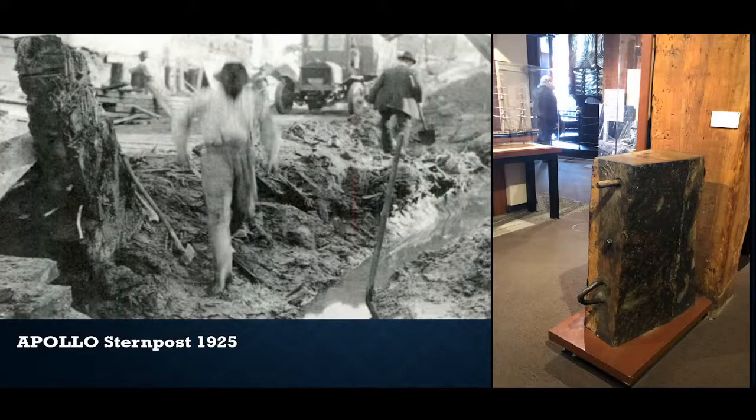The 1925 excavation for the Federal Bank exposed the Apollo sternpost seen here, and the rudder, and a few artifacts were found. The Federal Bank mounted a glass case filled with artifacts, mounted it atop the salvaged sternpost in their lobby. In 1980, when the bank relocated, the artifacts were donated to the Maritime Museum. Here's that same sternpost we've put on display in our lobby at the San Francisco Maritime Park Visitor Center. And it's a piece you can touch.